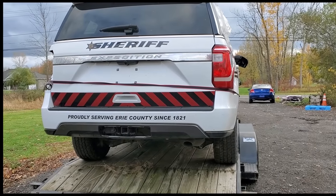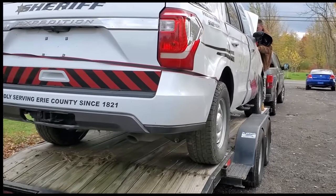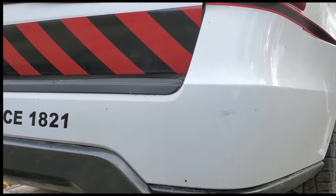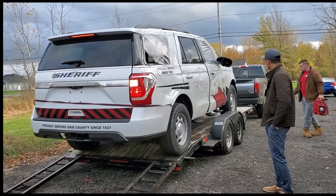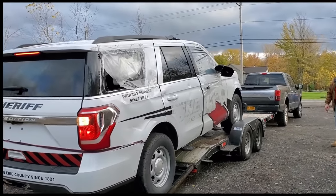Kind of lacking differential. Does it? Mm-hmm. I love the rims. These rims are awesome. Yeah. She's a heavy one.